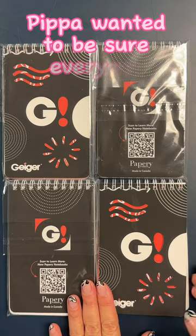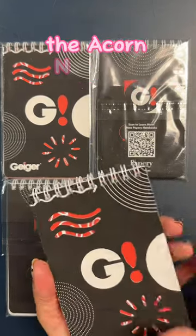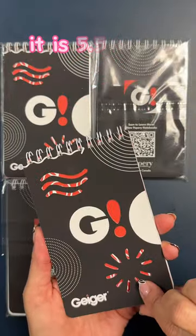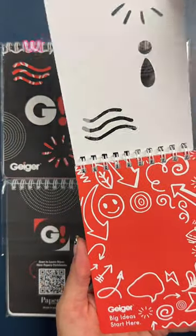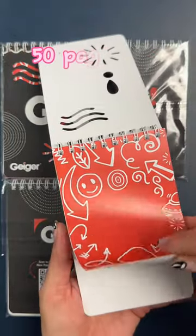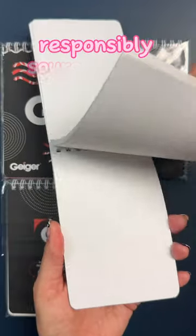Pippa wanted to be sure everyone learned about the Acorn Notebook. A tree is planted for every order placed. It is 5.5 by 3.5 inches with metal coil binding, top or side bound. 50 pages of FSC responsibly sourced paper.